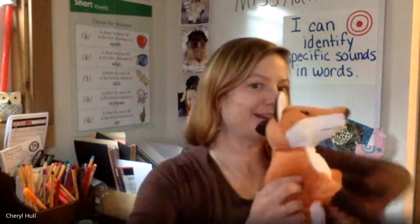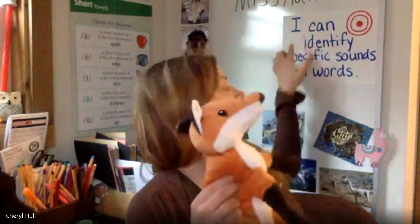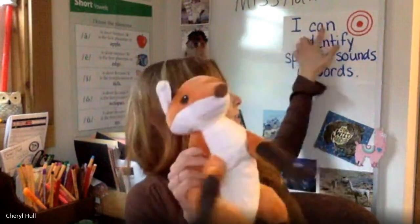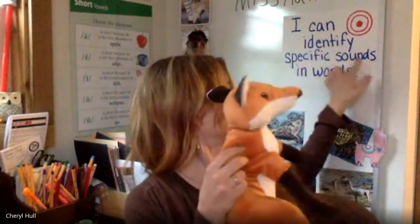Let's begin by reading our learning target. Can you read it today, Franny? Sure. I can identify specific sounds and words. Good job. Let's begin with identifying the first sound we hear in words in a sentence.